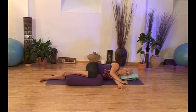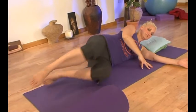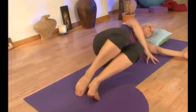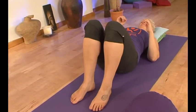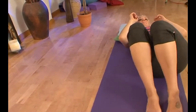To roll from one side to the other, without pulling on your abdominals, draw both knees up in front and engage your pelvic floor muscles to roll onto your back. Keeping your head and shoulders on the floor, push into your heels to lift your hips and change sides.